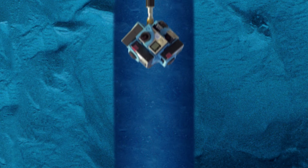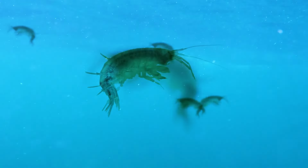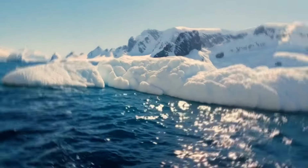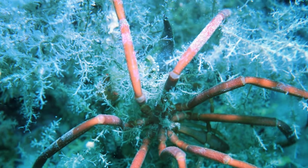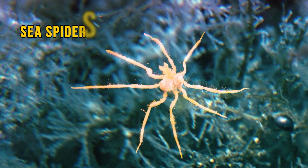Then, they lowered some video cameras and saw thousands of crustaceans swimming in different directions. So it seems they're very unorganized. In the waters of the Antarctic, you can also meet some of the scariest creatures on the planet. These are sea spiders.